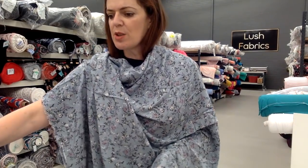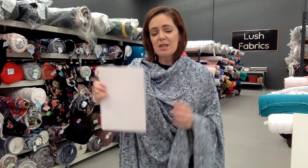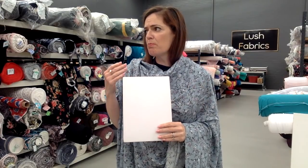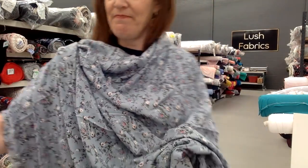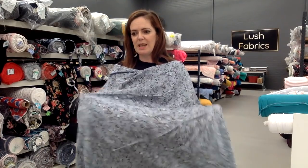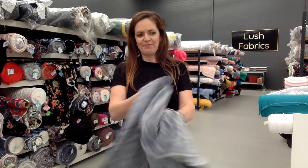But this one does go with white, and we have many different whites. We have bamboo and cotton spandex and modal and double brush poly. We have Ponte and Liverpool, French terry. There's lots of different things, lots of different variations of white that you can go with. And also pink gin, and that goes with that pretty little pink that's in there. So this one's called Liberty, and it is a rayon challis.